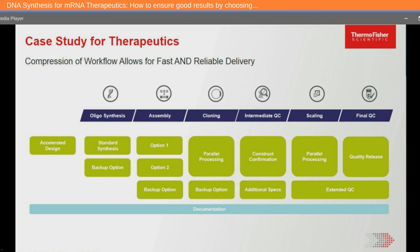Another point I want to clarify is that when you move into therapeutic applications, typically additional specifications apply compared to typical cloning and research use only. So as early as possible, we make sure that we address these additional specs. We also provide the options for extended QC, and we ensure that the whole process is documented. Our products at the moment are all ISO 9001 certified. But with the extended documentation, we have the option to provide products which are qualified to go into further downstream processes, such as mRNA therapeutics and other therapeutic applications.